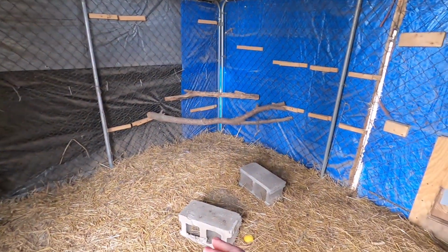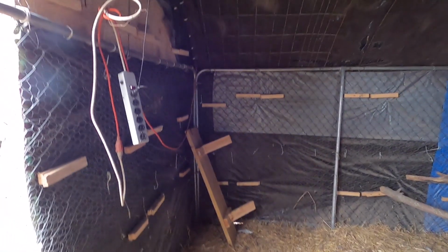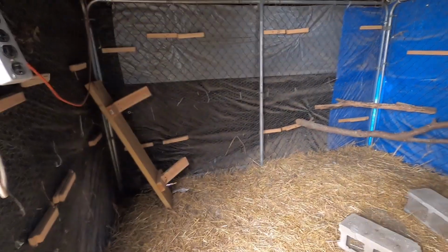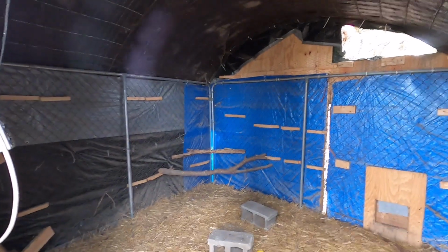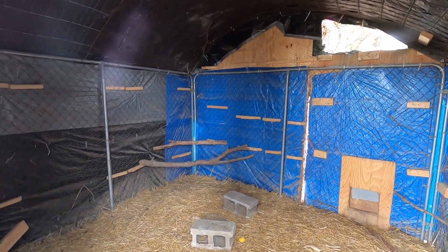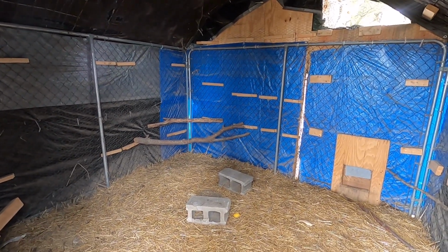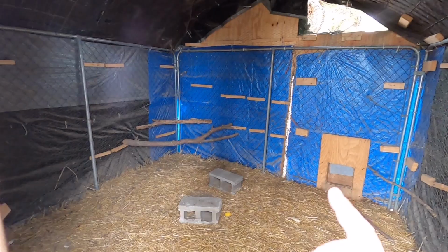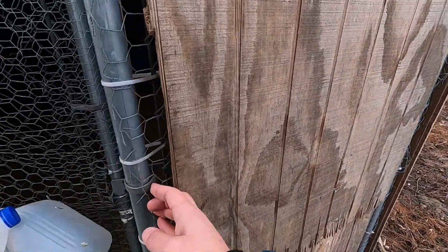There's already a spot for food and water. There's some stuff in there like an old shelf we need to clean up. But it does have electricity run, so we can hook up some heat lamps for these babies. Now again, like I said, we'll have 6 of them in here, and we'll keep them mostly cooped up for the first couple weeks until they get used to their coop. And once they're fully used to their coop, then we'll start letting them out the little chicken door in the back there. And that door leads out to their run over here in the side yard.